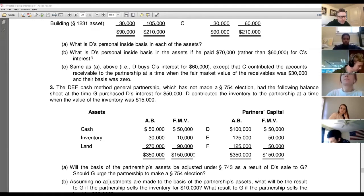The land is easy. The land has a basis of 270. It's sold for 90. There's a 180 loss. That's not 704(c) property. That was property that was purchased by the partnership. So 60,000 of the loss would go to G. So that's a phantom loss to G. G bought into that land at its fair market value. And so that 60 of phantom loss is going to be offset eventually by phantom gain for G when G sells her interest or liquidates her interest. But the time value of money is going to mean that she likes this phantom loss that she gets now. Okay, so that's pretty straightforward.